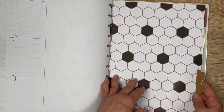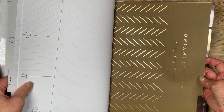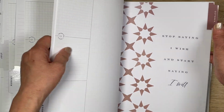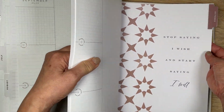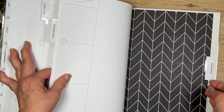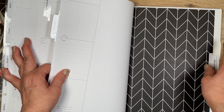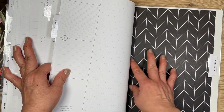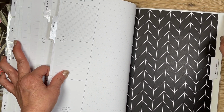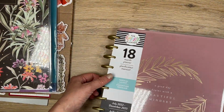Look at this bee theme or soccer ball thingy. Every day is a new beginning. Oh, this is just beautiful. Stop saying I wish and start saying I will. This life is so lovely. And December, this makes December a little bit more fancy because my birthday is in December. And look, okay, I have to decorate that. Anyway, so this is actually really nice.